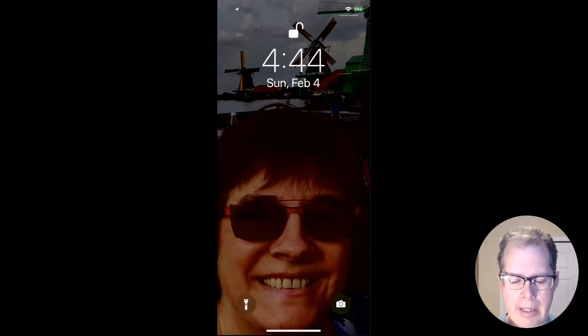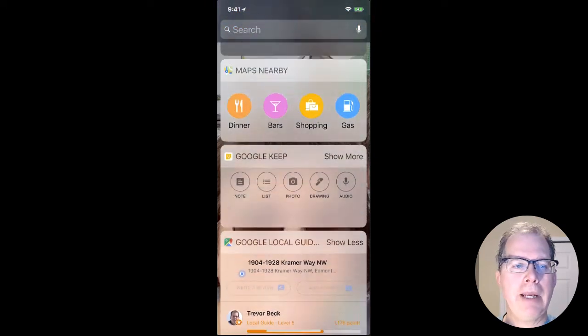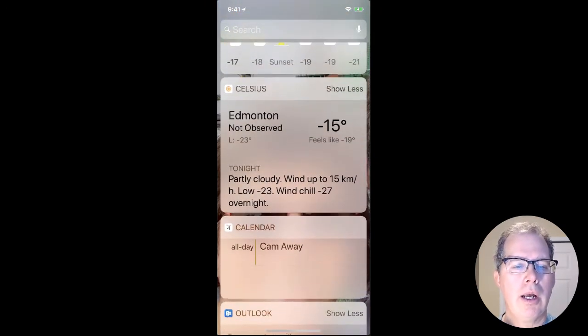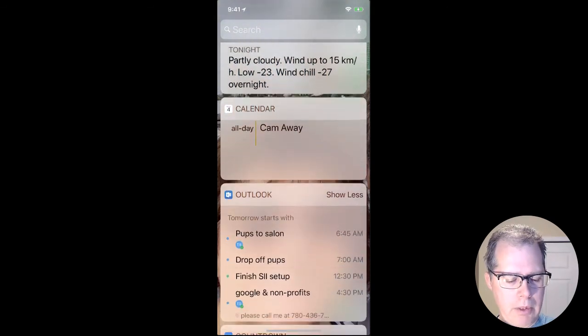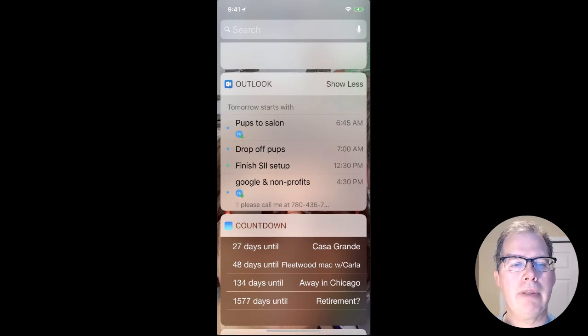The nice thing about it is I don't have to actually open my phone and go into it to get this information. So for example, if I want to find out what's on my calendar for tomorrow, I have two calendars because one's for work and one's for home. But there I can see the different things that I've got available that I have to do.